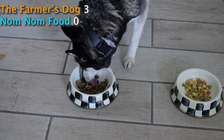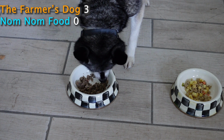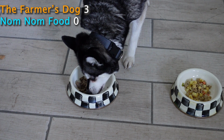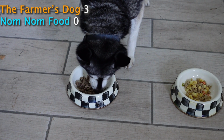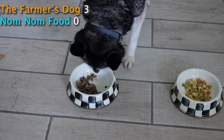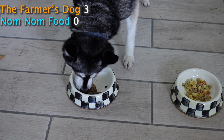So as I mentioned, Skye is a super picky, fussy dog. We've had lots of issues with her eating habits over the years, and she does enjoy fresh dog food the most of all the pet food formats that we tried in the UK. Since we've come back to the USA, we are now feeding a raw dog food and an air-dried dog food, but I'm just feeding her Nom Nom and the farmer's dog today as a taste test to show you guys how your picky eater might fare with their dog food.